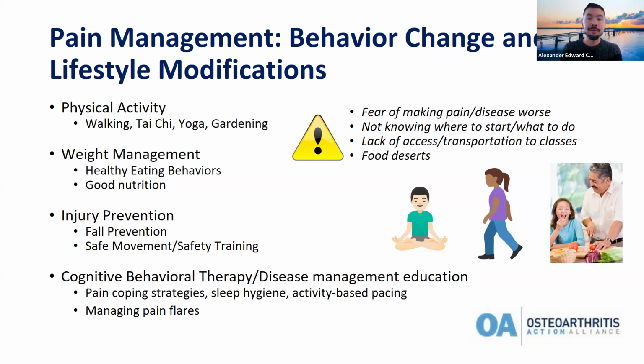So anything you can do to prevent injuries and promote safety in engaging in physical activity or other semi-dangerous activities is good. For example, again, in the farming community, we have things like tractor safety for youth and adults, but these are things that prevent the kinds of injuries that would cause acute and chronic pain in the first place.